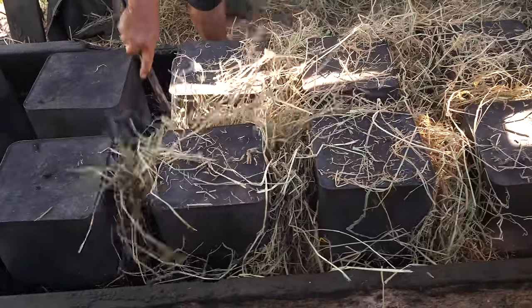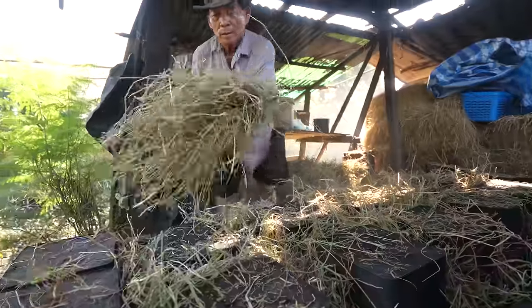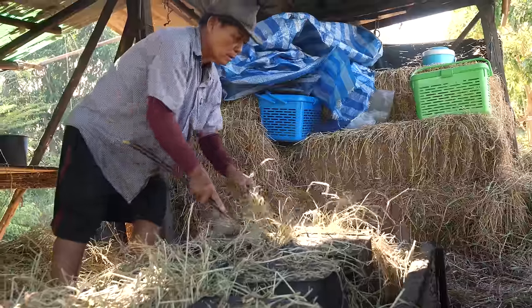I didn't know if I should say hay for dried rice grass. I didn't know if it was a specific type of grass. Sonny just looked it up. Thanks to Google, we now know that grass that has been mown or dried for use as fodder, that's the definition of hay. So we can call dried rice grass hay. Absolutely. Okay.